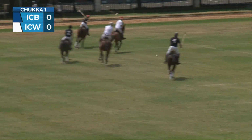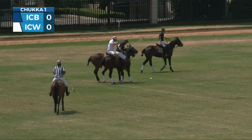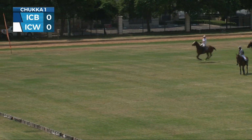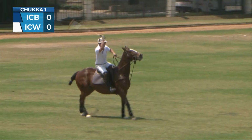Wayne Hartley and Rory Todd in the back there. Now turning on the play is going to be Rory Todd. He brings the ball forward. Wayne Hartley comes forward, makes a big ride-off. The players and ponies may only meet shoulder to shoulder as one of the rules of engagement. And coming away with the ball there now is going to be Wayne Hartley, looking up for the Inanda White side. Sees that he's got a breakaway down the front there by James Dewey.